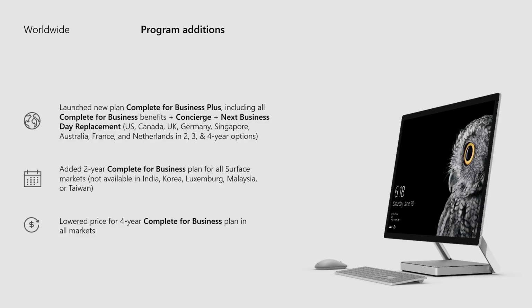Before August, we only had our services available in 3 and 4 years. Now we have them also available in 2 years, which gives you a lower price point. We added a 2-year Complete for Business plan for all the markets where we have that plan available, and we lowered the 4-year Complete for Business price in all of our markets. That was feedback coming from the field, asking us for a better price on that product.